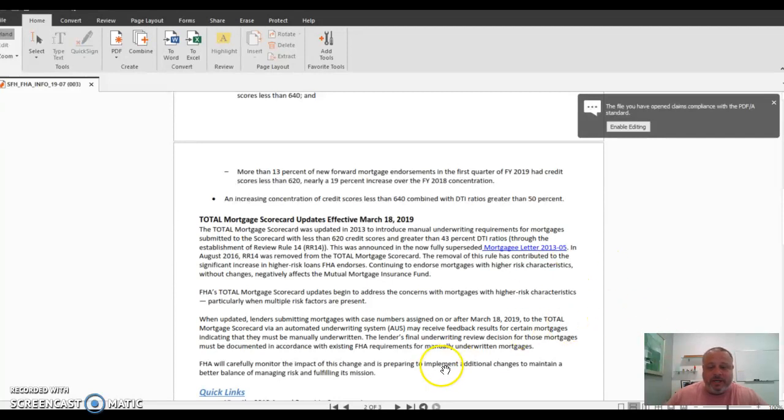So they're updating it. Now everything that happened on March 18th or after, with the automated underwriting system, we're going to get some different feedback, and we're going to have to maybe have more manually underwritten loans, which could take a little bit longer in underwriting. We don't know. We're just going to have to play all this out and see how it works.